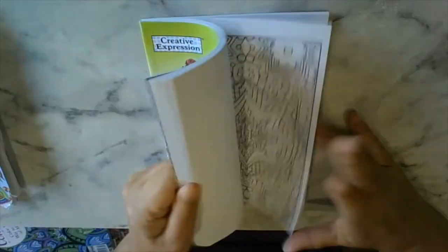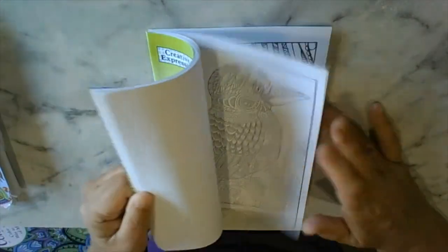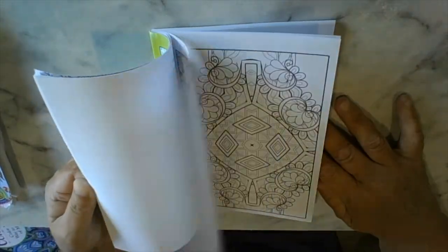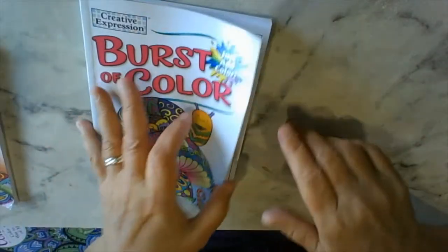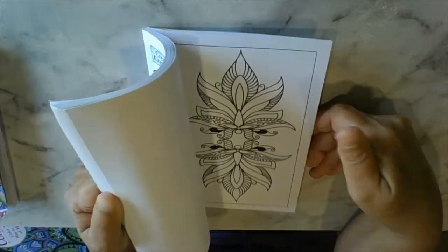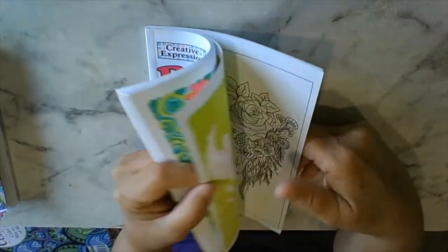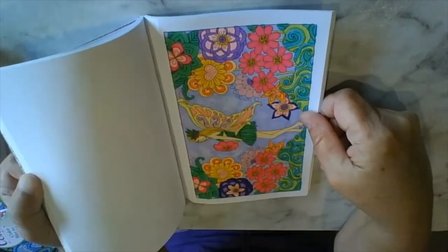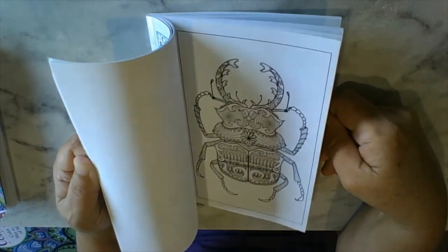So this is basically what they look like. They're one-sided. This one's a pattern book. They're very zen doodly, mostly stock images. They're really good, especially these ones, to throw in your purse. I've done a few out of here. That one was just an alcohol marker and a gel pen. I did the fairy. Well, duh, of course I did. But yeah, that's what that looks like.